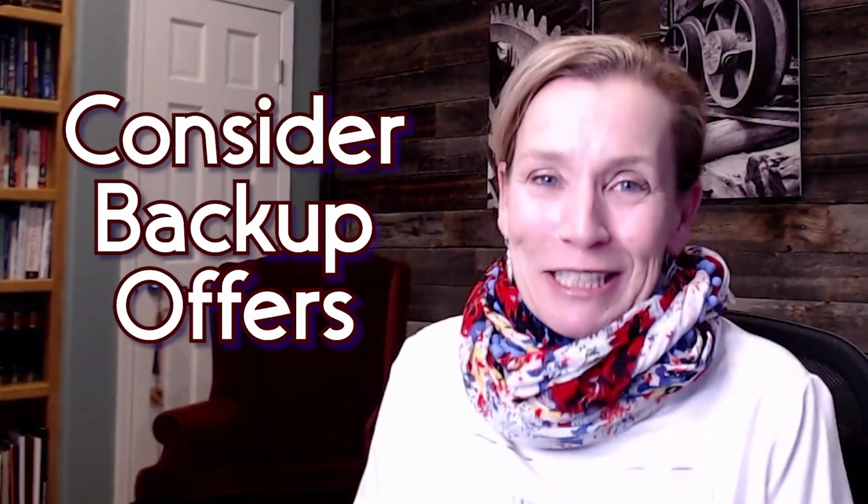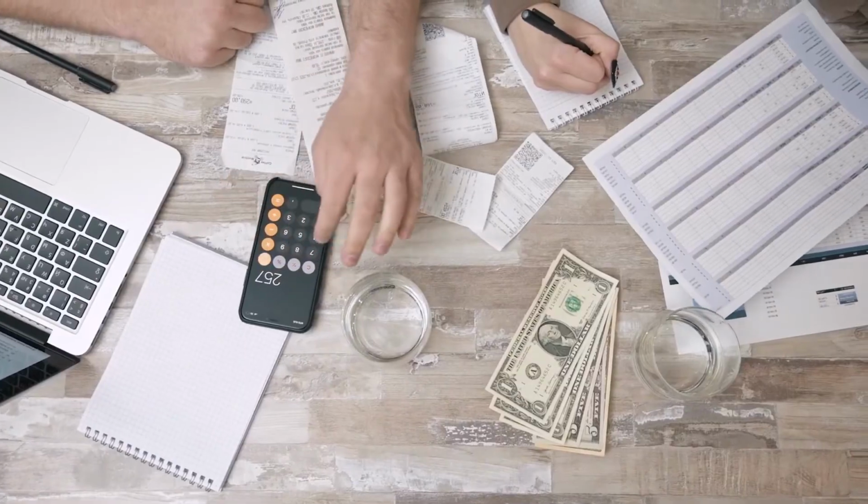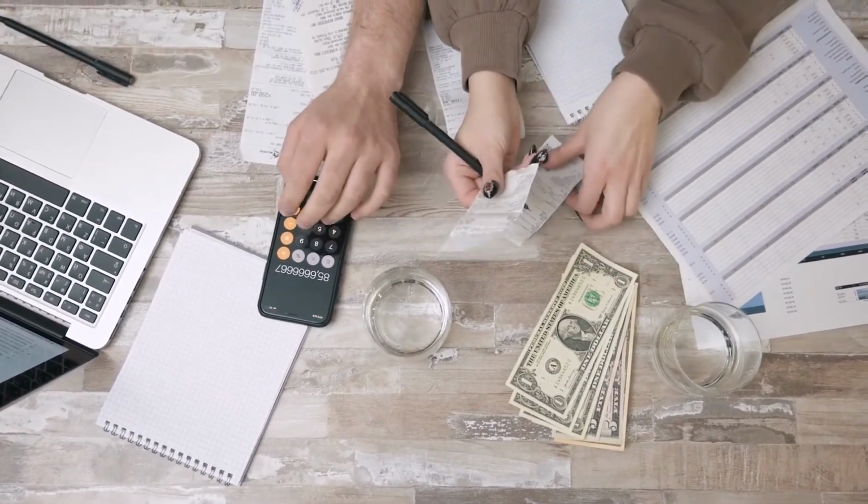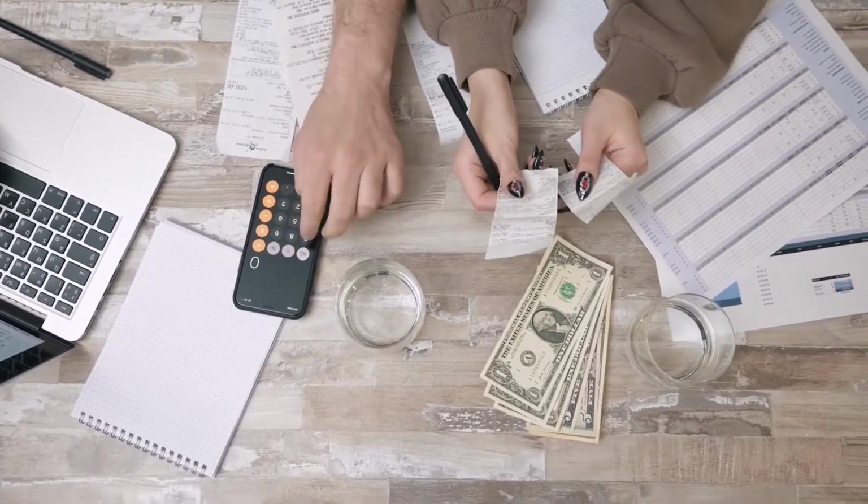Also, last but not least, backup offers. If you receive 2 offers, you accept one, please consider backup offers. There are really no strings attached. If your first offer goes through, it is totally fine to just cancel the backup offer. You're really not losing anything. Actually, it's happened several times that I had a listing agent call me and ask me if my buyers are still interested in the home because the deal fell through.